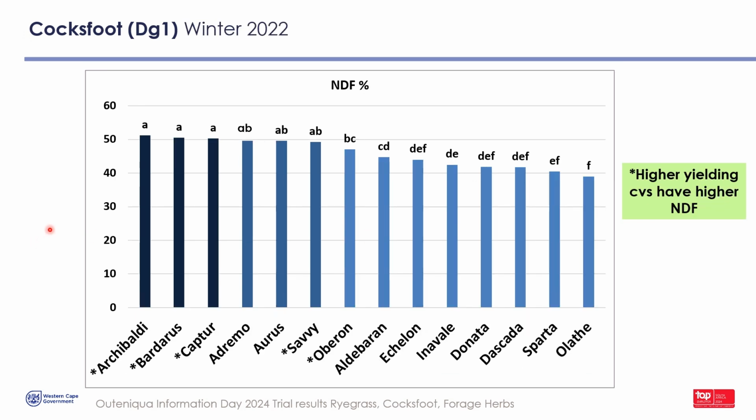To now look at some of the forage quality parameters. This is the NDF percentage, with the highest NDF being about 51%, down to the lowest 39%. The varieties with the asterisk, with the star, represent the highest yielding varieties in that particular season, and those mainly are in the highest NDF group, which is on the left-hand side. So it seems that the higher yielding cultivars also have a higher NDF. This will need to be confirmed with values for the other seasons going forward.